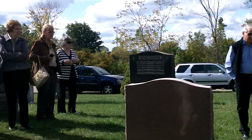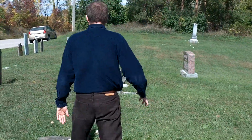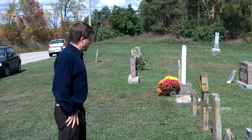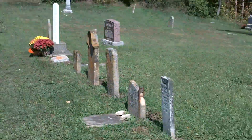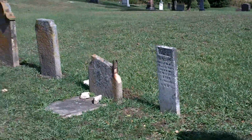So we'll just head out front and have a look at John A. Cornell's stone. A lot of these were leaning over and falling over, and there's still quite a bit more work to do. It's had a major improvement done.